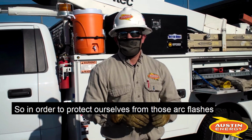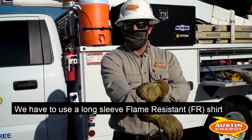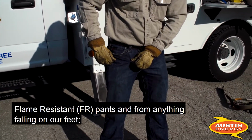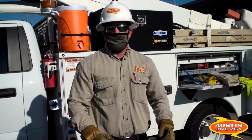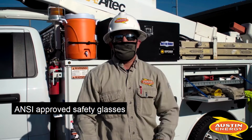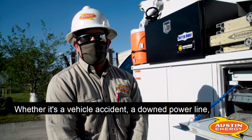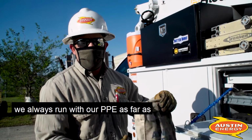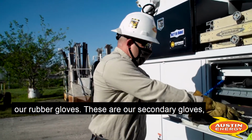So in order to protect ourselves from those arc flashes, we have to use a long sleeve FR shirt, FR pants, a steel toe or composite boot to protect from anything falling on our feet, an electrical rated hard hat, and ANSI approved safety glasses. Whether it's a vehicle accident, a down power line, or a tree falling, we always run with our PPE, as well as our rubber gloves.